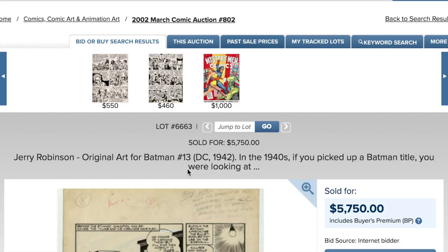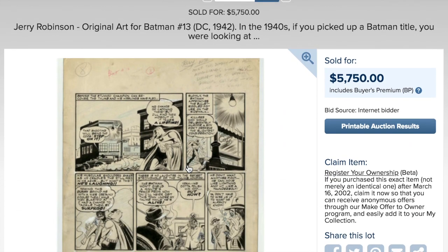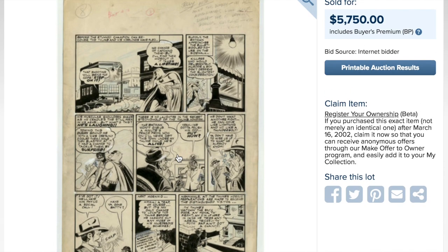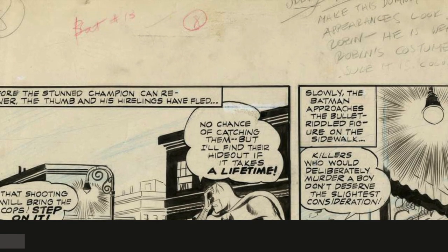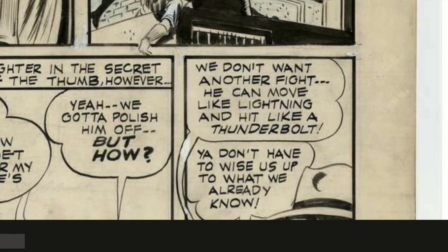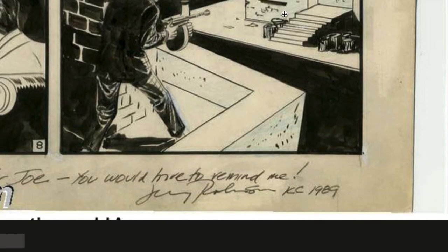Next, we have Jerry Robinson, original art for Batman number 13, 1942. A Joe Shuster piece. This one sold for 17 grand. Here we have a Jerry Robinson piece, really great. It says Batman number 13, 8. So I'm guessing that this was page 8. Let's just scroll down. We shall see. Probably says in the lower corner.